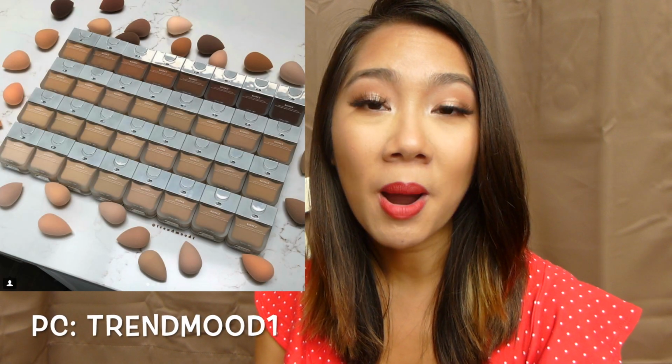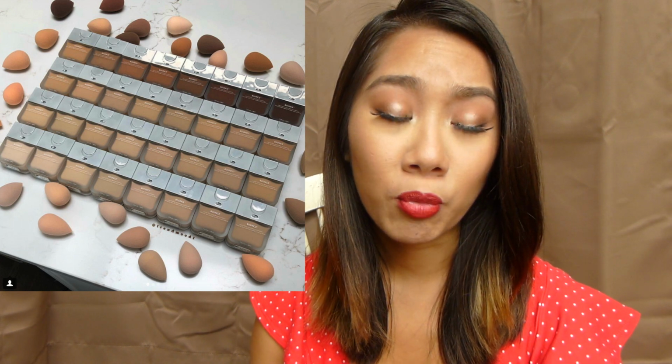And that is the new BeautyBlender Bounce Foundation. It comes in 32 shades, and it is probably the least inclusive shade range ever. Literally, 3/4 of the shade range is meant for light to medium skin tones. So although there are a bunch of shades, this shade range definitely is not inclusive.